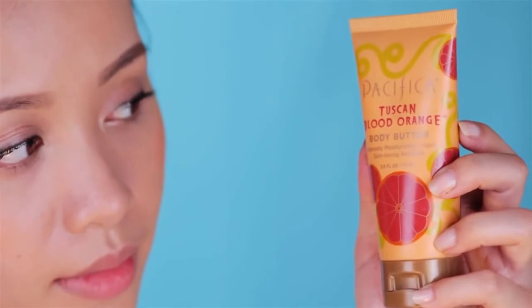I admit, I am the worst when it comes to moisturizing my body, but this year, I'm gonna make it a habit to moisturize every day. Using here my Pacifica Tuscan Blood Orange Body Butter, I am going to moisturize all the dry areas on my skin, like elbows, knees, feet, hands, and pretty much the rest of my body because it's really dry. Let's try our best to avoid chalkboard arms and legs and moisturize every night.